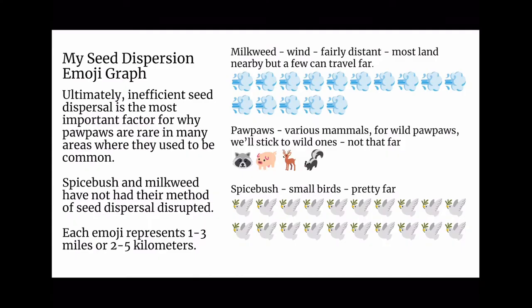My seed dispersion emoji graph. Ultimately, inefficient seed dispersal is the most important factor for why pawpaws are rare in many areas where they used to be common. Spicebush and milkweed have not had their method of seed dispersal disrupted. Each emoji represents 1 to 3 miles or 2 to 5 kilometers.